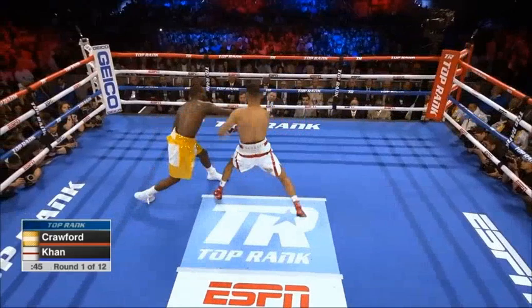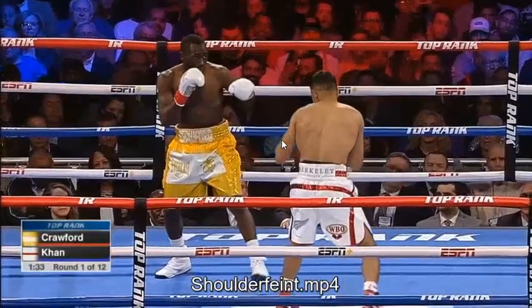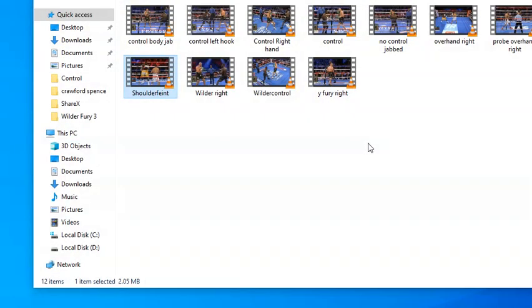As you can see, this motion here is exactly the same as this motion here. And he's able to land a right hand because he's setting it up. He's making this motion innocuous to his opponent, and he's able to set up that overhand right, put himself in that position, and understand that that's the position that he wants to be in.